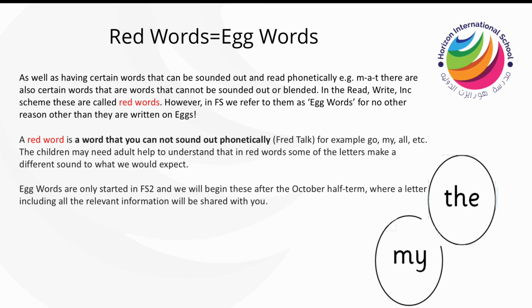For example, go, my, all, etc. The children may need adult help to understand that in red words some of the letters make a different sound to what we would expect. Egg words are only started in FS2, and we will begin these after the October half term, where a letter including all the information will be shared with you.